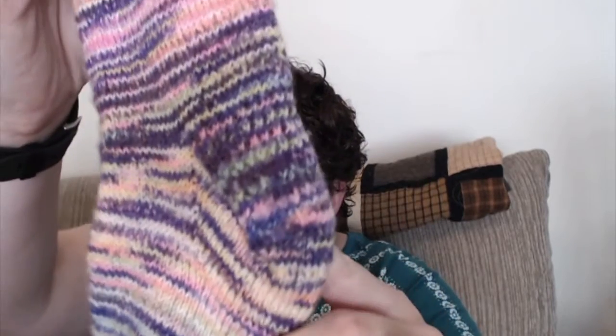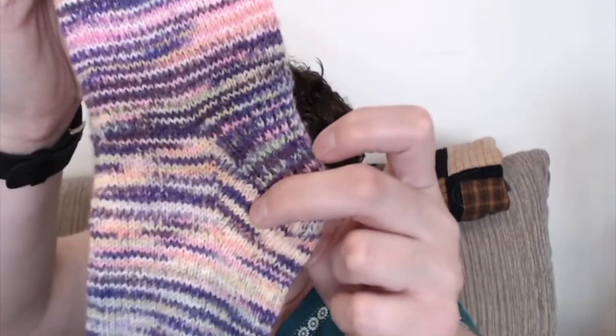So for a gusset, I increase every other round until I hit a certain number of stitches. All of the specifics will be in the link for Wendy Johnson's sock pattern, her sock, gusset, and toe, heel turn, and heel flap. And then I turn the heel according to Wendy's instructions, and then I do a slip stitch heel, which reinforces the sock and makes it wear a little easier.